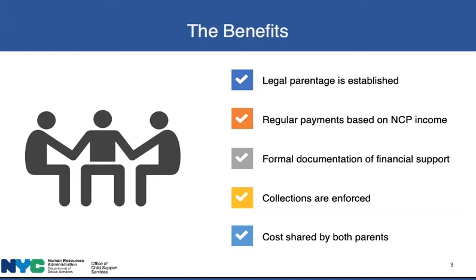Child support also guarantees regular payments, ideally, based on the NCP's income, and provides formal documentation of financial support, so there's no squabbling over, you forgot to pay me last week. Yes, I did pay you. No, you didn't. That kind of thing. Collections are enforced, and we'll take a look at that a little bit, automatically by the child support database. It will start various enforcement actions against the non-custodial parent automatically if the individual falls behind by a certain amount.